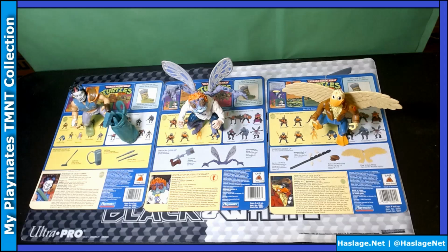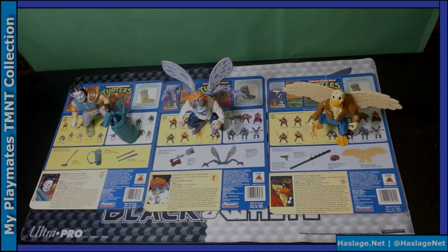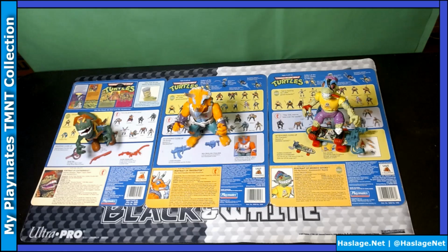But after I saw the movie, I thought Casey Jones was super cool. And the moment I saw him, I had to have him. Boy, that sounded bad. Next up, we have Leatherhead, a Triceraton, and Mondo Gecko.